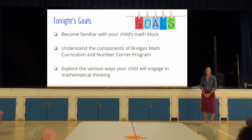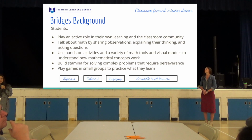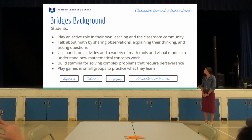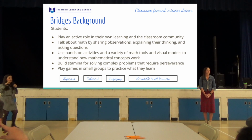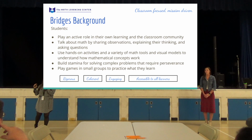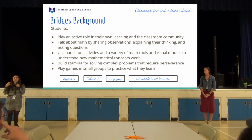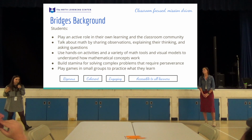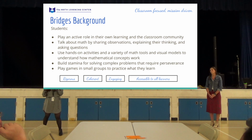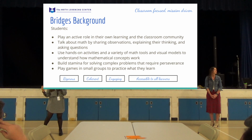So a little bit about Bridges. It was created by a nonprofit called the Math Learning Center, and it is classroom-focused, mission-driven, and research-based. Bridges plays an active role and allows students to be creators of their own learning. It also talks a lot about how students are able to share observations and their thinking, ask questions, and critique the reasoning of their responses. Students are able to engage with the math in a fun way. There's hands-on activities that allow them to use math tools and visual models to really help them engage and have that conceptual understanding of math come into play.